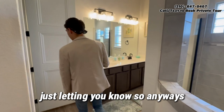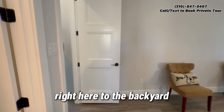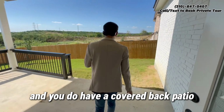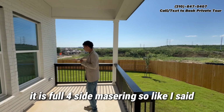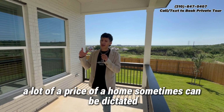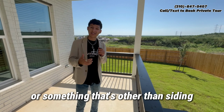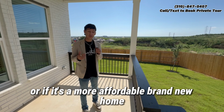Just letting you know. So anyways, let's go ahead and make our way right here to the backyard. Since we're already here, we'll just kind of snake around. So you come right back here, and you do have a covered back patio. Shout out to the covered back patios of the world, right? It is full 4-side masonry, so like I said, the big bad wolf is not going to be huffing and puffing this down. A lot of a price of a home sometimes can be dictated when you're driving through neighborhoods. Look how many sides of the home are brick or stucco or something that's other than siding, and that'll tell you more or less whether it's a more expensive brand new home or if it's a more affordable brand new home.